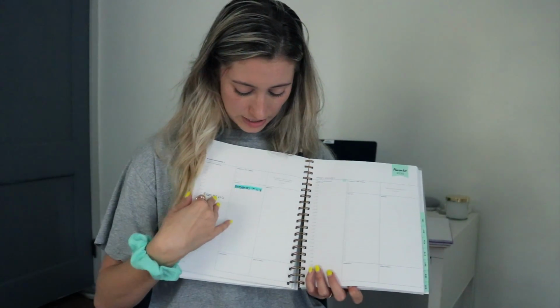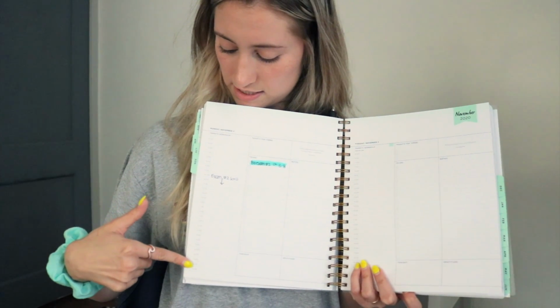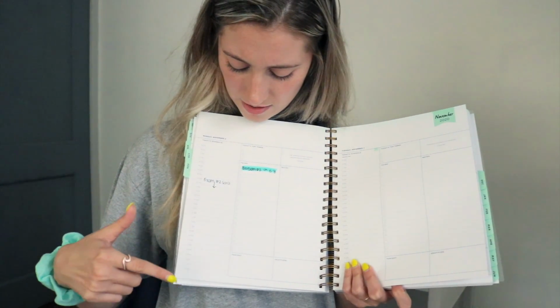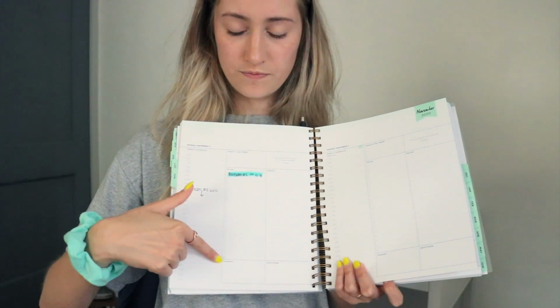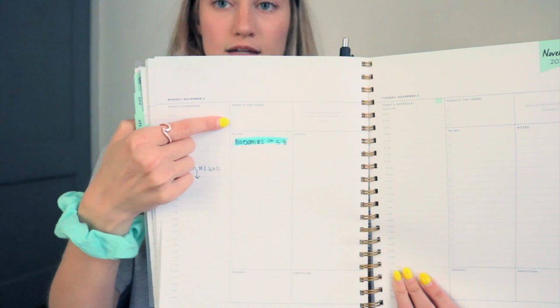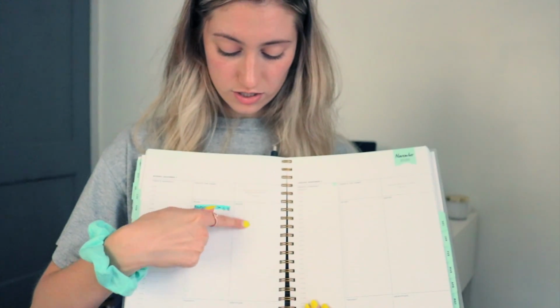So pretty much what it is, this little section right here, I don't know if you guys can see it or not, this is your schedule. It starts from 6 a.m. to I think 8 p.m. Right here is your to-do. Up here, this little box is your top 3 to-dos, and then this over here is notes.